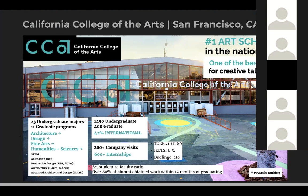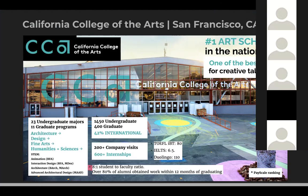Over 200 companies here are physically coming to our campus to work with our students. Students are participating in over 600 internships a year, and a majority of our faculty are current practicing professionals, essentially working in industries and for companies our students want to be a part of. So for example, you might have an animation teacher who works at Pixar or a graphic design teacher who works at Google. So some really great opportunities here at CCA. Turn it back over to Sarah.